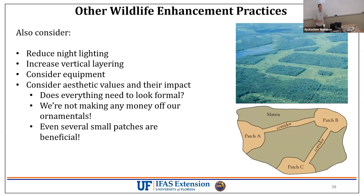And then consider aesthetic values and their input. Do we have to make everything look so formal? The hard thing about leaving dead stuff around is that it's not what we're used to thinking is the right way to keep our landscape, keeping up with the Joneses. But really consider, do we need to have such a formal look all the time? Can we be a little bit wild and crazy? If you want to compromise, make your landscape like a mullet, where it's business in the front yard, but it's all wild and crazy in the back, where the neighbors don't see it.